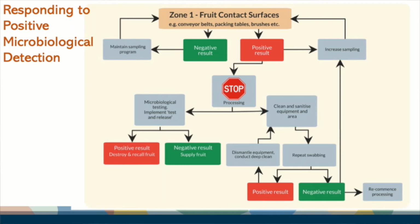undertake cleaning and sanitization of the equipment and area, and also implement a test and release strategy, which means the fruit which were processed on that particular day should be destroyed and or recalled if they're already in the trade. Until you receive 3 consecutive negative tests from the facility, you should be interrupting your processing and going for a deep clean in your fruit contact surface areas.